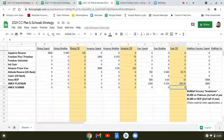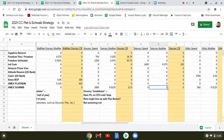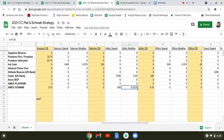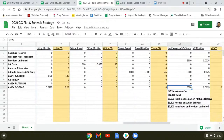So in order to come up with that extra $5,000 of spend, I'm just guessing I'm going to have to put $1,000 from the grocery bill onto the Schwab. And that's it. It's really easy to calculate the point totals here. It's 1.25. And you can see over here, it changed the calculation for my regular Platinum also. And $500 I have to pull off of utility, and then $3,500 from no category spend.